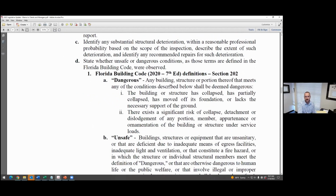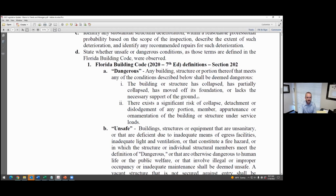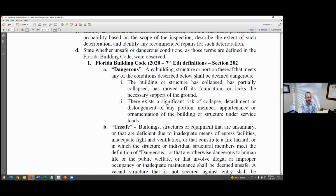So, I have here the definition for what is a dangerous condition under the Florida Building Code. Under the 2020 version, dangerous is defined as: any building, structure, or portion thereof that meets any of the conditions described below shall be deemed dangerous if the building or the structure has collapsed, has partially collapsed, or has moved off its foundation or lacks the necessary support of the ground. There exists a significant risk of collapse, detachment, or dislodgement of any portion, member, appurtenance, or ornamentation of the building or structure under service loads.